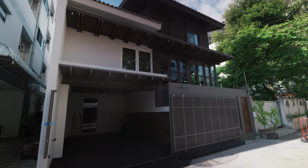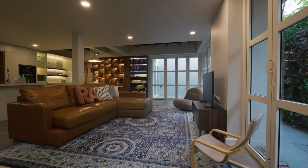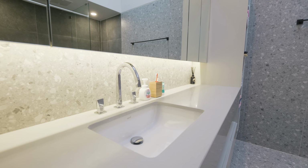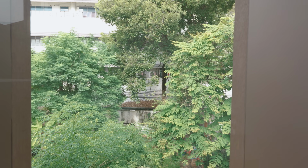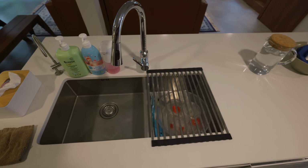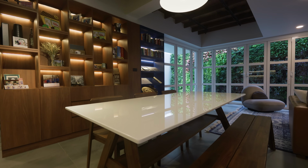Nice, well, can we walk through it? Yeah, definitely. Yeah, so this is the main room. So you have the kitchen here. We have a couple of creature comforts from the US, a dishwasher and hot water and a garbage disposal here because I wanted it to feel more like home. Here we have our dining area with good storage.